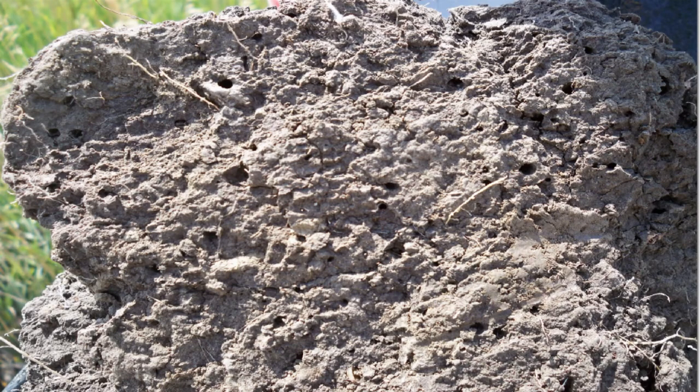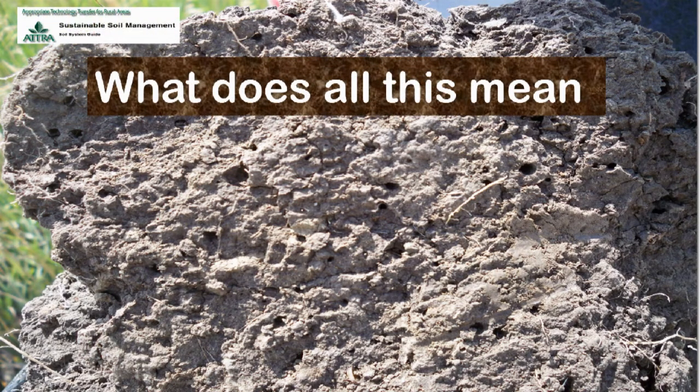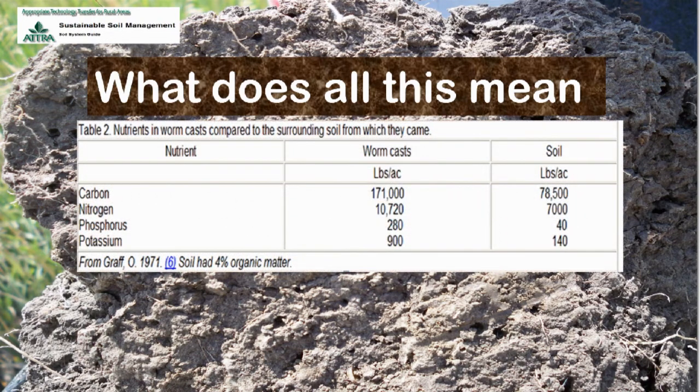That's one of our soils. It's just the top 4 or 5 inches off one of our fields, and then we're just wormholes. But what does this all mean? I thought this was kind of neat, because in the worm cast, there's 2 times as much carbon, 1.5 times more nitrogen, 7 times more phosphorus, and 6.5 times more potassium. So you can really understand how worms help your operation.